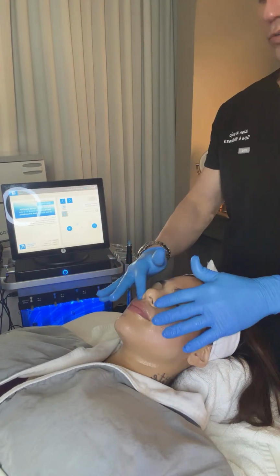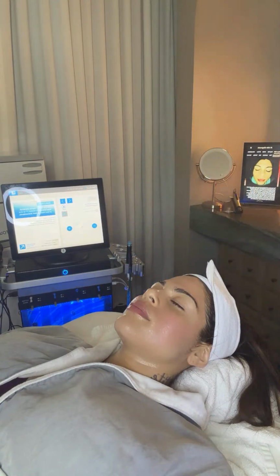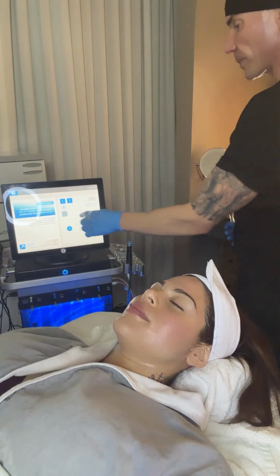And even to do my cupping, I do think about comfort. I think that the more that she can, you know, and she feels, do you feel like your face a little bit more tighter? Yeah, I do. Feels like firm.